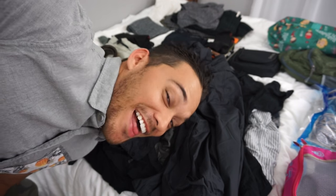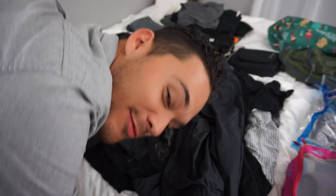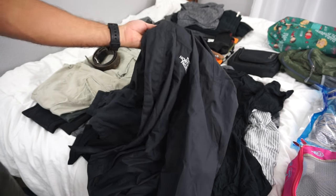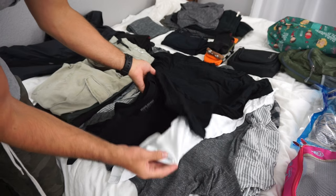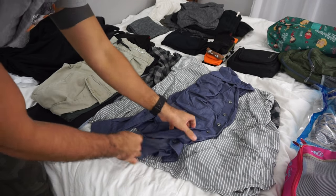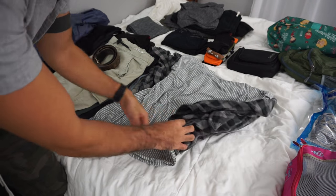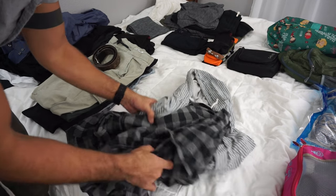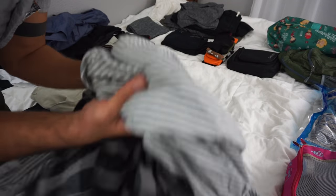Hey guys, this is my stuff and it's messy. I know it's not up to par to Mary's, but hey, okay, so here we go. We got the North Face jacket. It's waterproof. We got some t-shirts. 1, 2, 3, 4. 4 t-shirts, we good to go. Got a nice dress shirt for them nice nights out, you know what I'm saying? 1, 2, pull over, what are these called, babe? Flannels. Flannels, we got some flannels. Flannels from a manos, you know what I'm saying? You ain't a man if you don't got no flannels.